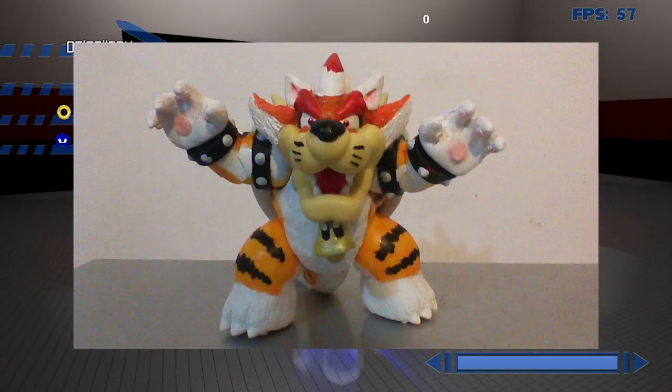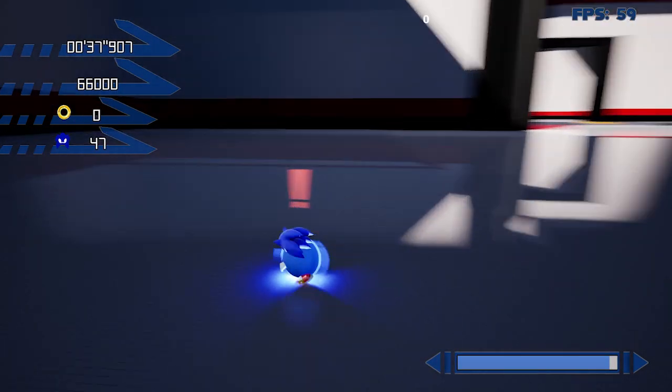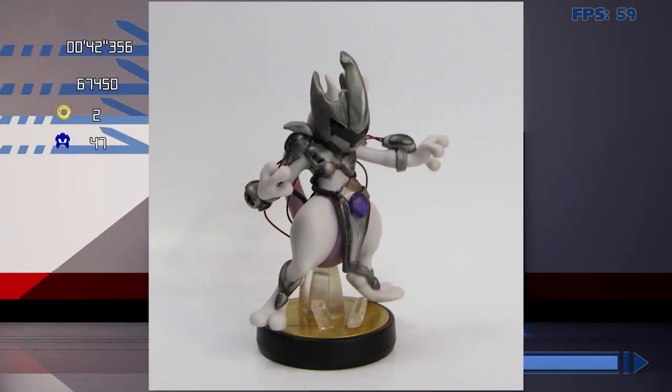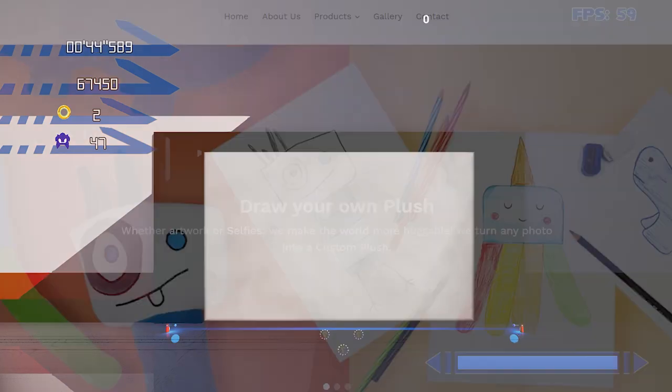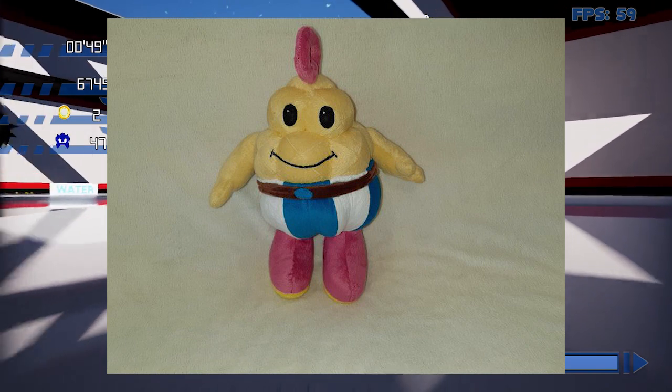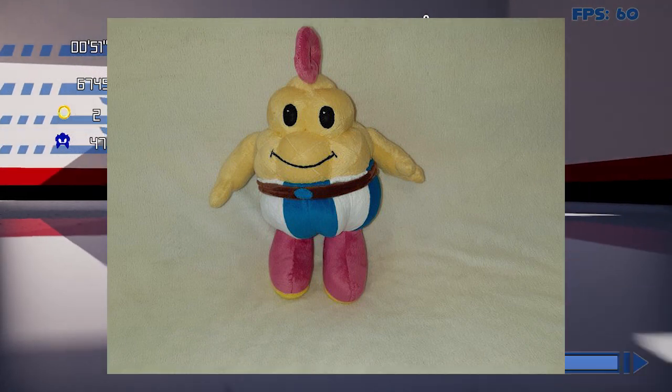But that's where custom merchandise comes in. Custom merch is exactly what it sounds like. Someone making their own, customizing official merchandise into something completely different. It's a super huge thing, with people even selling and commissioning ones to make money. Customs allow for forgotten characters to finally get representation, even if the big bad corporations don't want them to.